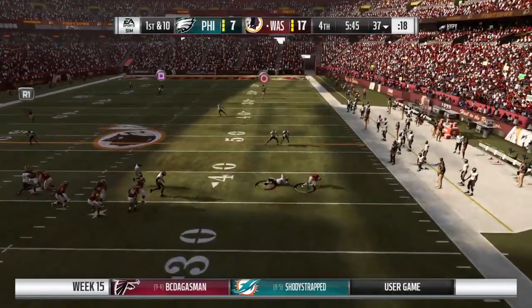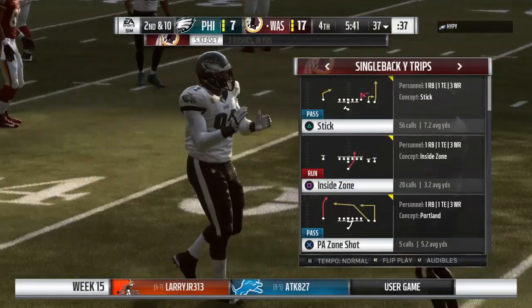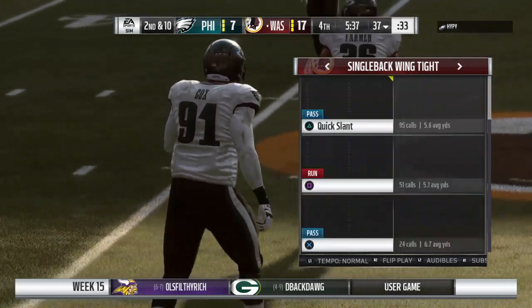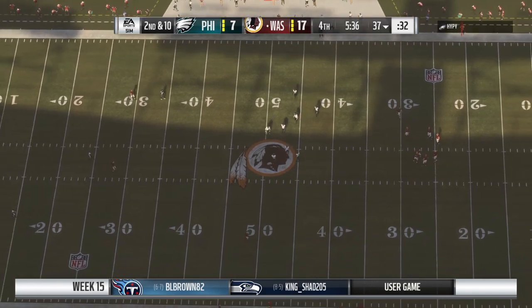Sliding out of the pocket. It won't be a sack, but it's no gain, and it brings up 2nd down. And while he did a good job of sliding around in the pocket, there was nowhere to go with the football, so he had to take off and try and run. He just got back to the line of scrimmage, no gain.